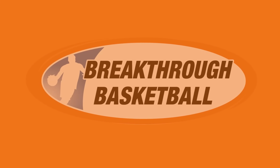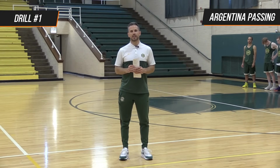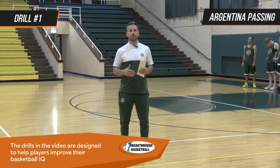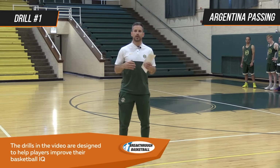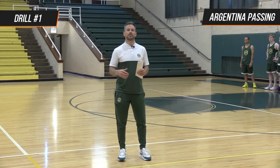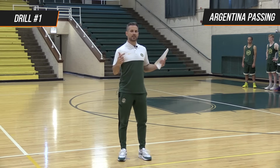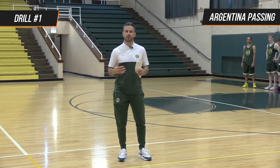Now let's get started. First drill we're going to look at today with building high IQ players is a drill we call Argentina. Again, when you see it on the forefront, it looks mostly just like a passing and cutting drill, which is obviously great in its own right. But when we add layers to this, we really add a mental component to it where our players understand that they have to say the player's name that they're passing to every time. They have to, as they're exchanging in the drill, make contact with a high five and show some camaraderie. We're building chemistry that way.